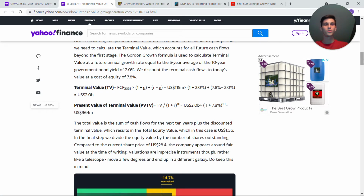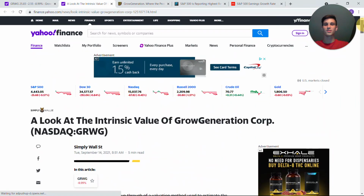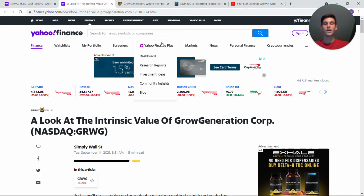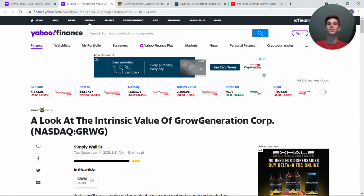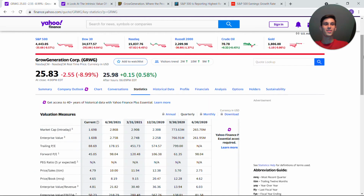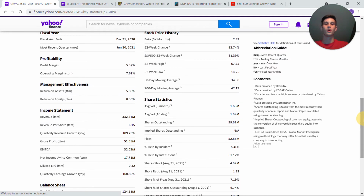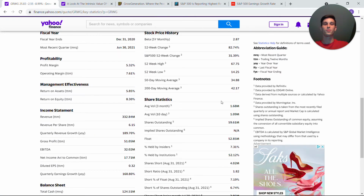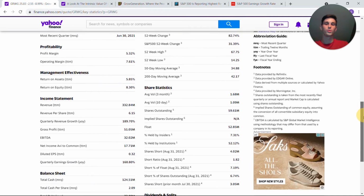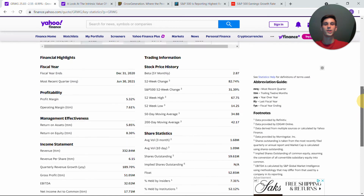So they did all of this work going through all these numbers, trying to estimate what they'll be in the next 10 years. And they said this company is valued pretty fairly at the current period, but will grow pretty quickly over the next 10 years. And really, the one thing I wanted to emphasize from that article is that they're growing much quicker than this article leads on. So if we look at their last income statement from the last quarter, which ended in June of 2021, we can see that they made $330 million for a $1.5 billion company.